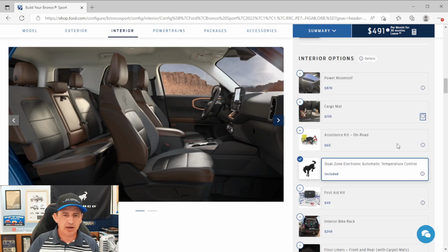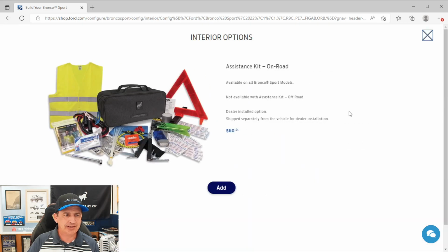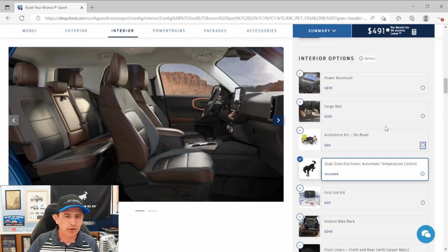The on-road assistance kit, again, this is something that just comes in a bag, and all these things come in there. So that is available for you. That is listed as a dealer installed option, but I think all that means is all that stuff comes in a box, and the dealer would actually organize that and put it in the bag for you. So that's what they're doing there. But it's something you can get through the Ford Accessories website. Wouldn't put it on there to hold up your build.